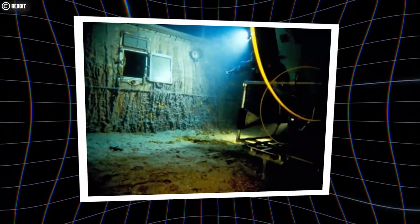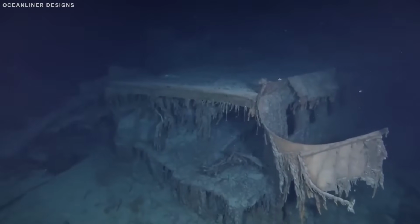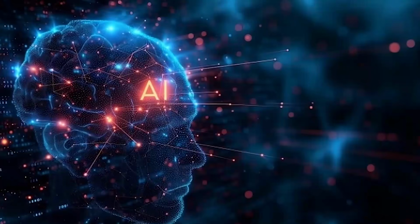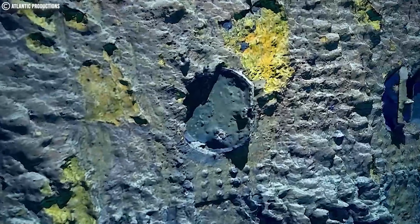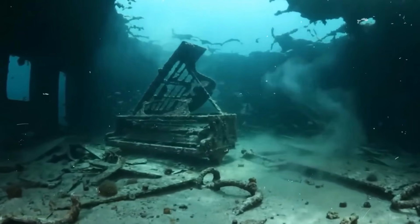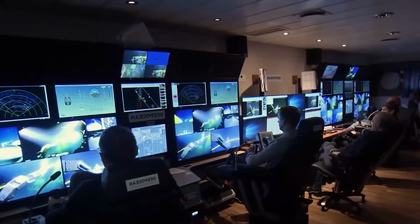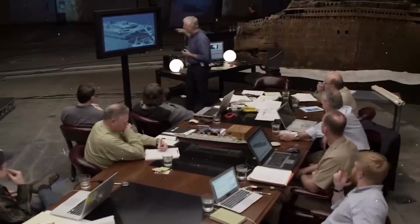After all, when the ship broke apart and sank, countless objects were thrown from their original positions before finally coming to rest in different parts of the wreck. But not everyone is convinced that's the explanation. Some members of the team believe the object doesn't resemble anything officially documented as being on board the Titanic. Its size, shape, and location don't neatly match any known equipment or cargo recorded in the historical records. That doesn't automatically make it extraordinary, but it does raise questions that no one can answer yet.